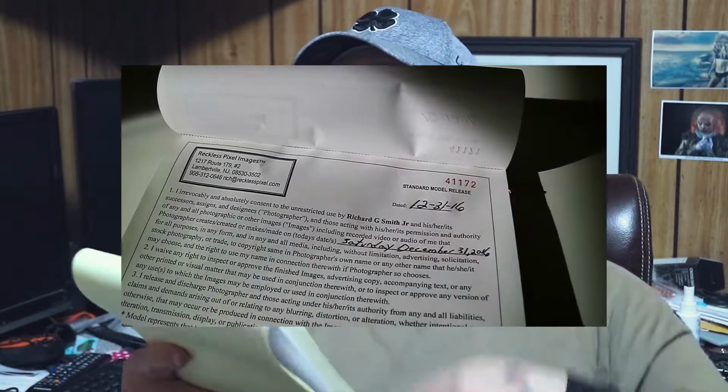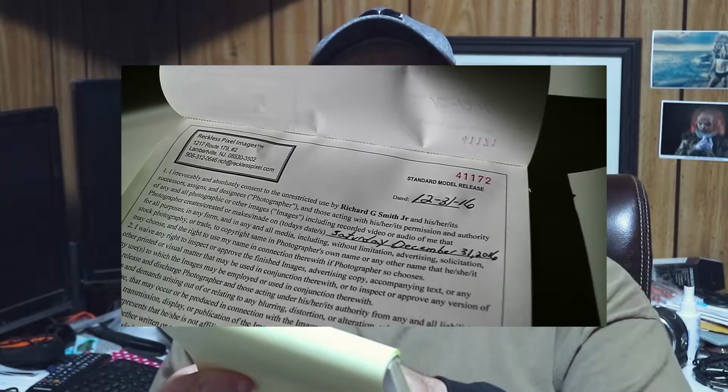I also spell stuff out in detail. When it comes to the date, I actually write the day, the month, the day of the month, and then the year. When I say the day, I mean I write out Sunday, April, whatever, 2017. I spell it out, and I tell the model essentially that the reason you're signing this is you're protecting it. The release is protecting me, and it's protecting you, and it's protecting both of us. And I let them read it.